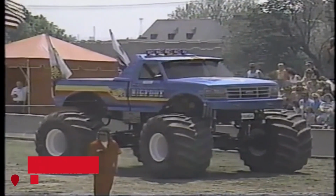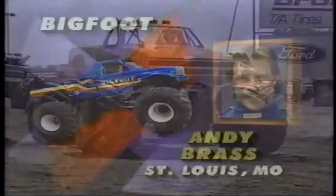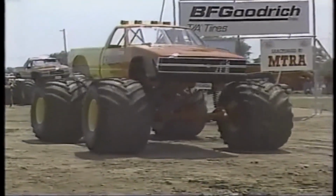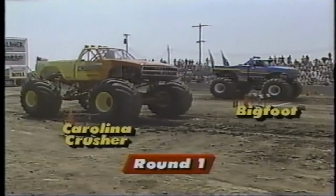Hey, how about this? Here's Andy Brass, Bigfoot 10, the newest in the stable of Bigfoot trucks out of St. Louis, Missouri. This is another two-frame racer with a rear engine configuration. He was only the second fast qualifier. That was somewhat of a surprise. And here is the Carolina Crusher with Gary Porter out of North Carolina. Well, Porter runs the engine up front in the Chevrolet. Andy Brass, like you say, comes with the number 10 truck.